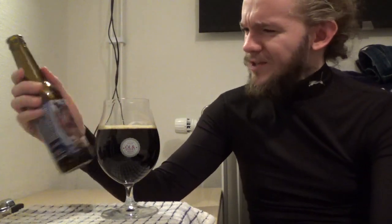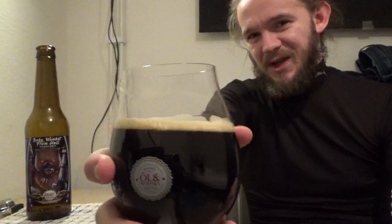So this one is, to give it its proper name, the Baby Wombat from Hell, an old school porter coming in at 6% ABV from Amager Bryghus over in Copenhagen. One of my favourite Scandinavian breweries. Let's get stuck in. Skål.